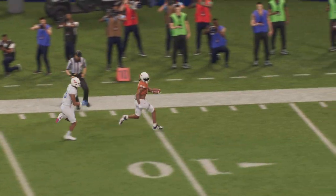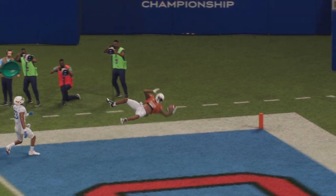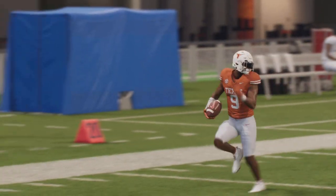We enjoyed this one here. For Kirk Herbstreit, I'm Chris Fowler. And this has been another presentation of EA Sports College Football.